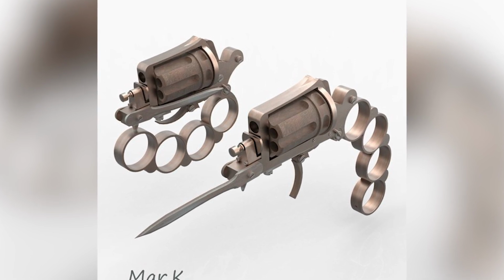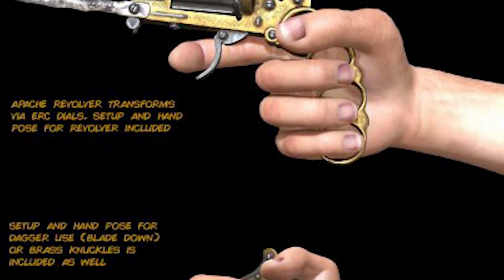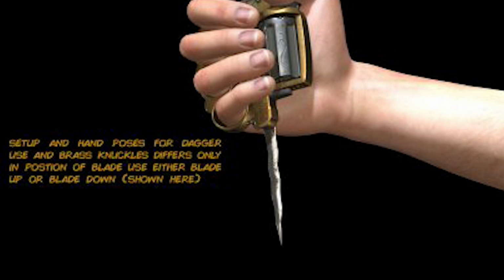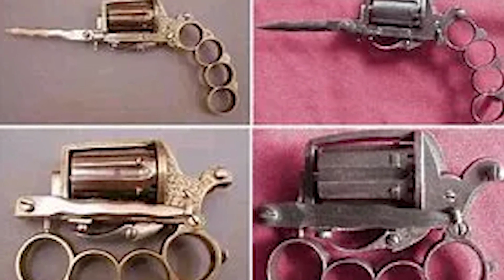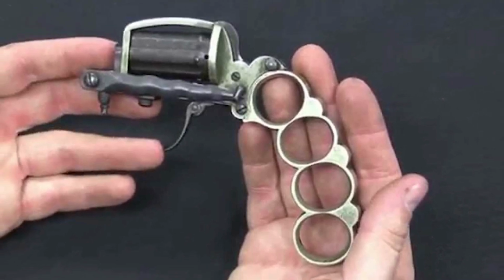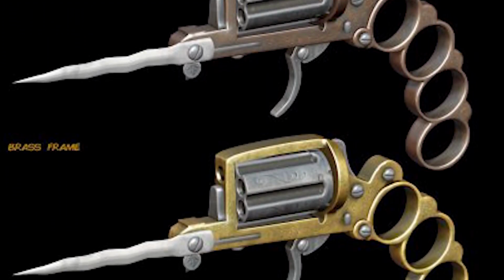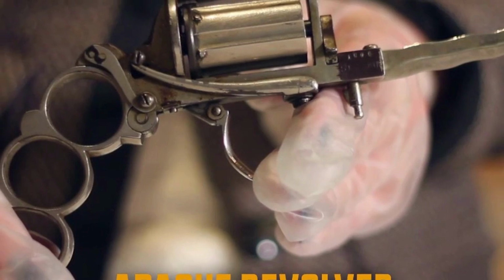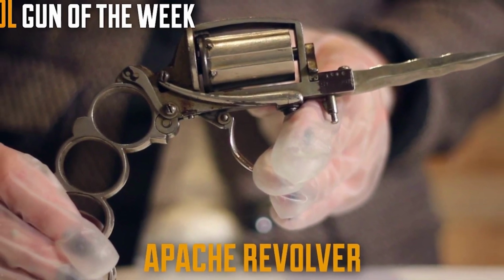The lack of a barrel made it less effective as a traditional firearm, but its multifunctional nature made it a practical tool for self-defense in the chaotic streets or wild frontier towns. Imagine having 3 weapons in one. It was a true Swiss Army knife of its time, designed for maximum utility in tight situations. Its compactness made it easy to carry, a crucial advantage in unexpected confrontations. The Apache revolver's ingenious design made it a must-have for those needing versatile self-defense options. It combined practicality with lethality, making it a favorite among those who lived on the edge. Which brings us to our next deadly weapon.